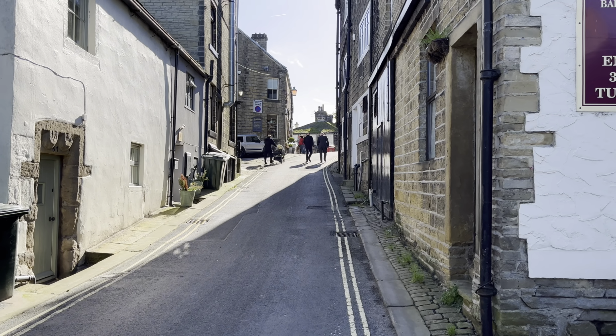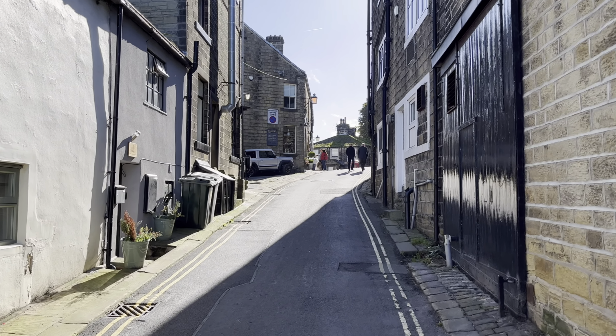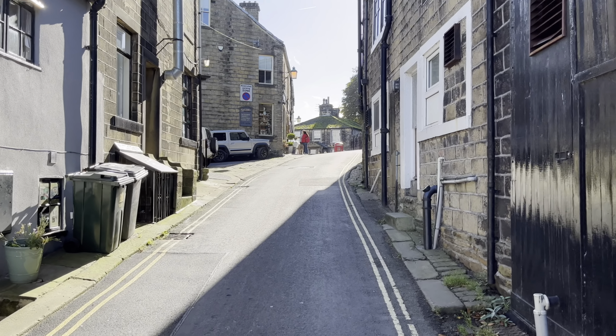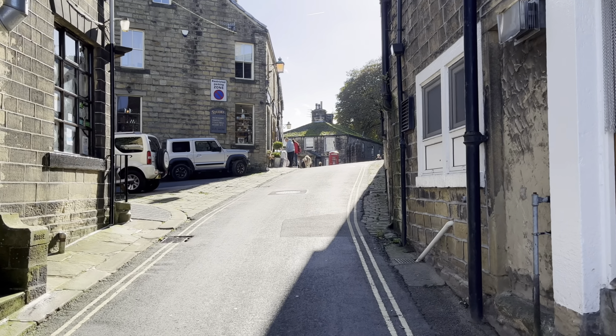Yeah, I've spent many times here walking around with my wife. My wife loves the shops. I often ended up, when the kids were younger, being stuck outside with the pram while she was having a little mooch around the shops. So yeah, I'm sure you're going to enjoy our walk through Haworth to see what it has to offer. It really does have a lot to offer. It's also on the Pennine Way.